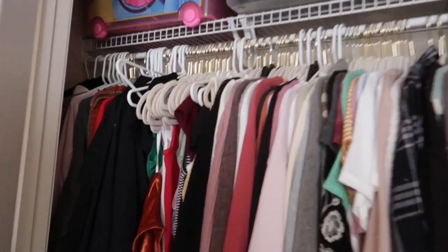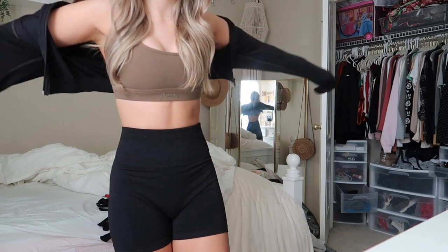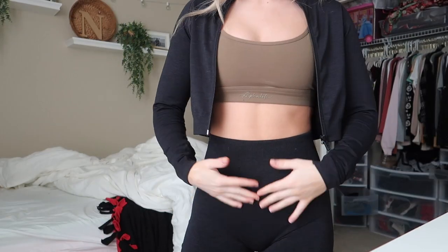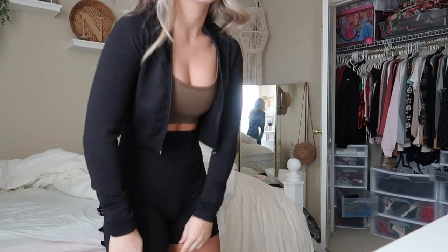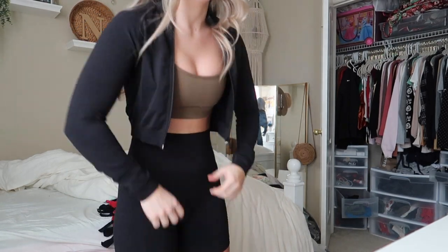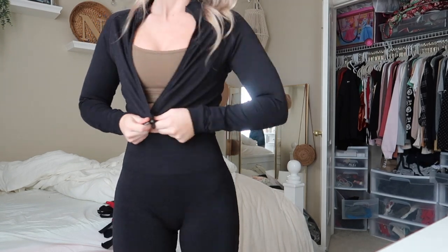I'm also going to wear this jacket. Got this Alphalete jacket. So this is the Alphalete crop jacket. If you have a sports bra and shorts on and you don't want to be too showy, you can put this jacket on. You can zip it up if you want. I think it's really cute. Cute outfit.